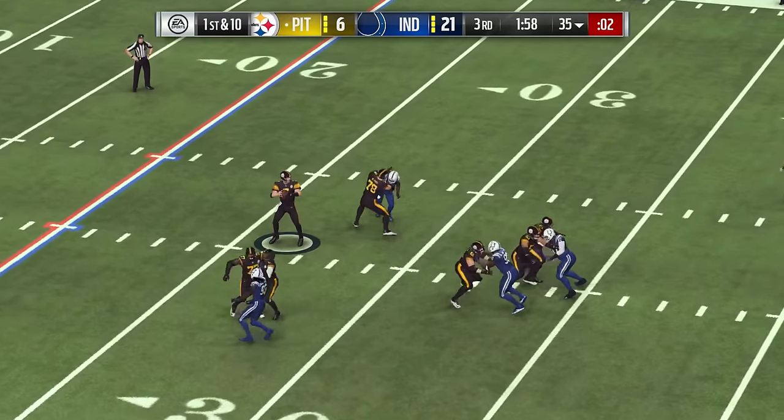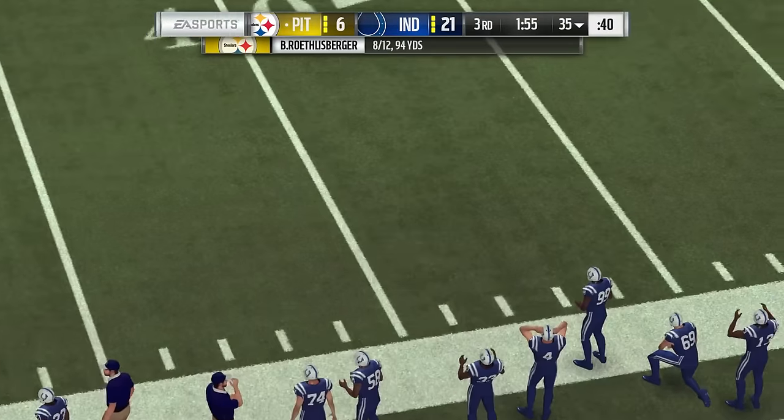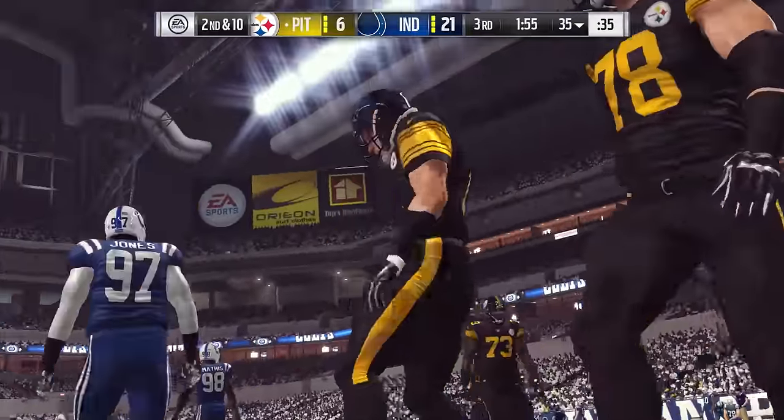They'll throw on first down with Roethlisberger. He's got time in the pocket. And seeing no options, he just tosses this one away incomplete. Now that'll bring up second down.